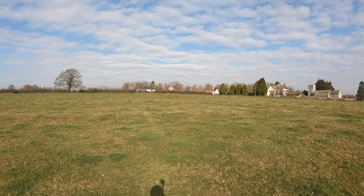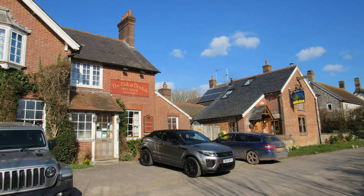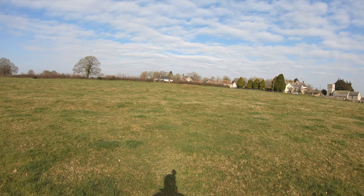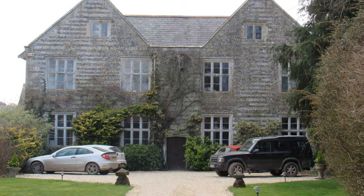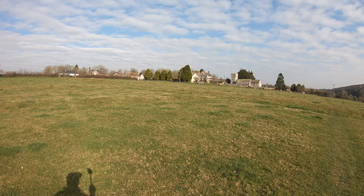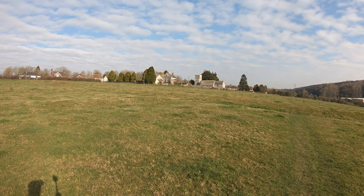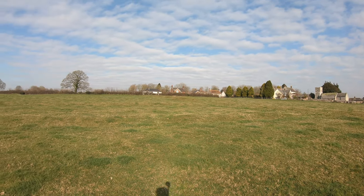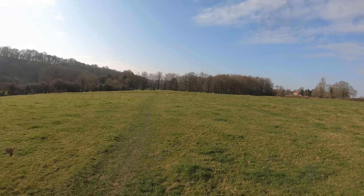And just while we're here, looking back towards the village, just over the hedge there is the pub, the Oak Pub, over 100 years old. In fact, an old 1900s map shows it as the Royal Oak. And the impressive house next to the church is in fact the manor farmhouse built in 1630. But doesn't the church look so pretty there in the sunshine? Lovely. Okay, we're going to head in this direction towards Dewlish House.